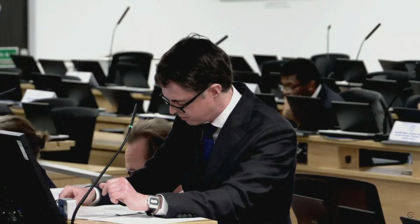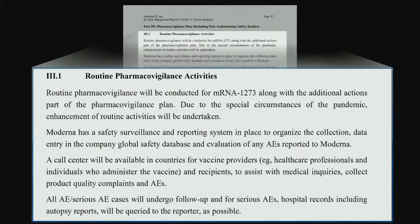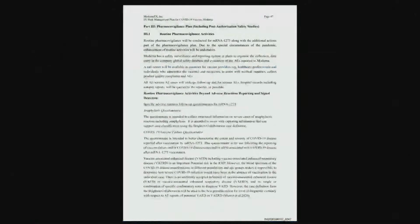INQ 398107. This is dated the 1st of March 2021. We can turn to page 47, please. Here we can see routine pharmacovigilance activities. It says they'll be conducted for mRNA 1273, along with the additional actions part of the pharmacovigilance plan. Talk about special circumstances of the pandemic, enhancement of routine activities, having a safety surveillance and reporting system in place to organise the collection and data entry in the company global safety database, a call centre available in countries for vaccine providers, and follow-up for serious adverse events, including hospital records, autopsy reports, and querying matters with the reporter as possible. Page 49, please.